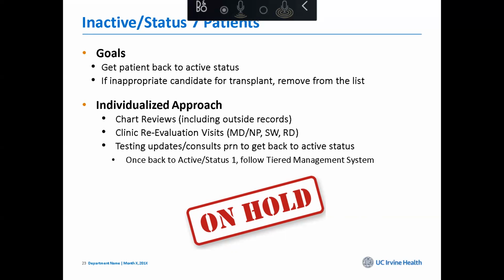And for our management of the status 7 patients, how do we go about getting them back to active? It's really an individualized approach. We do chart reviews, we request outside records, we'll often call dialysis centers or referring nephrologists to really work on whatever the issue is. We also bring these patients into clinic to have interdisciplinary reevaluation with our team, and then we'll order testing and consults as needed to get them back to active status. And then once they're back on active status, we follow the tier management system that we just discussed.